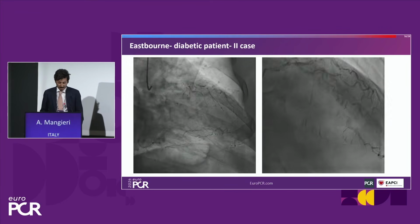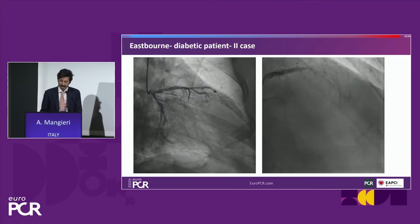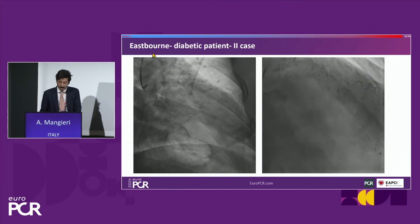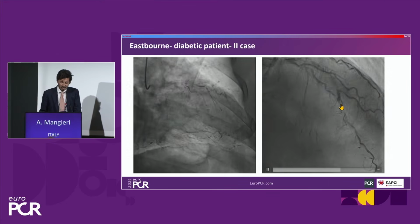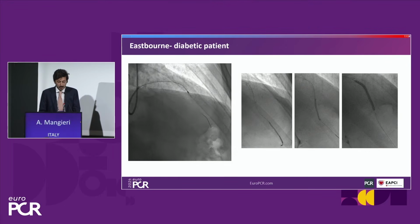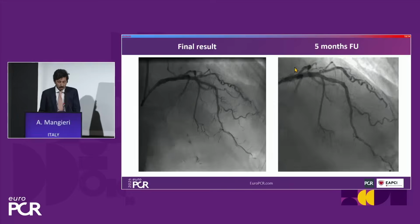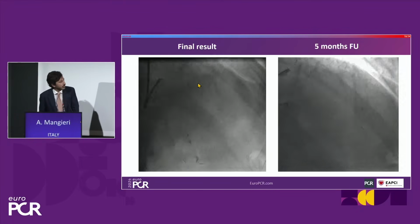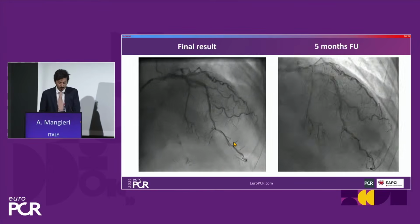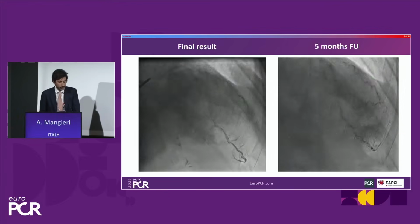This is a case done by Professor Colombo, I think a few months ago. This is a diabetic patient with a severely calcified LAD. You see an island of maybe good tissue in the mid portion of the LAD. The lesion was nicely prepared using rotational atherectomy, and then we went with a non-compliant balloon, and finally we applied 3 DCBs all the way up, you see, from the distal part up to the proximal portion. And you see on the left side the final result with some dissections, but they are linear dissections with good distal flow, and you see at 5 months follow-up the nice result with vessel growth, also using the Sirolimus-coated balloon.